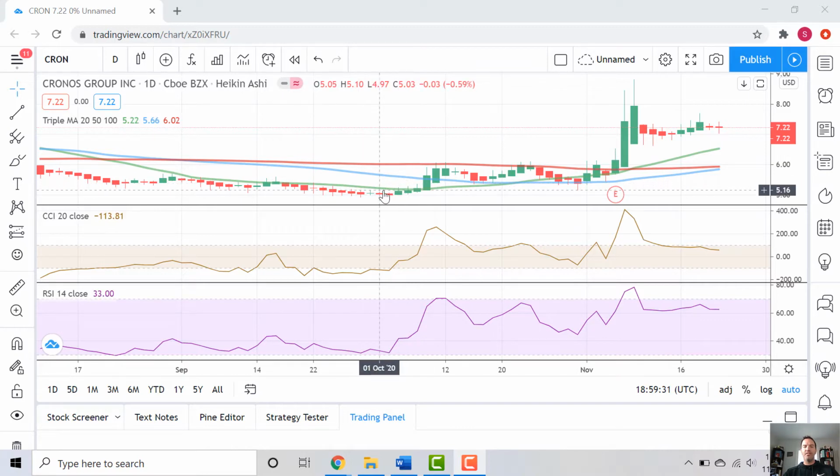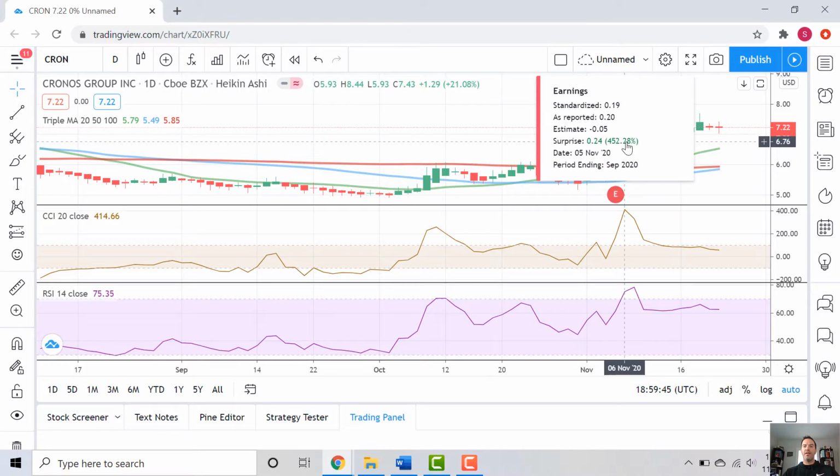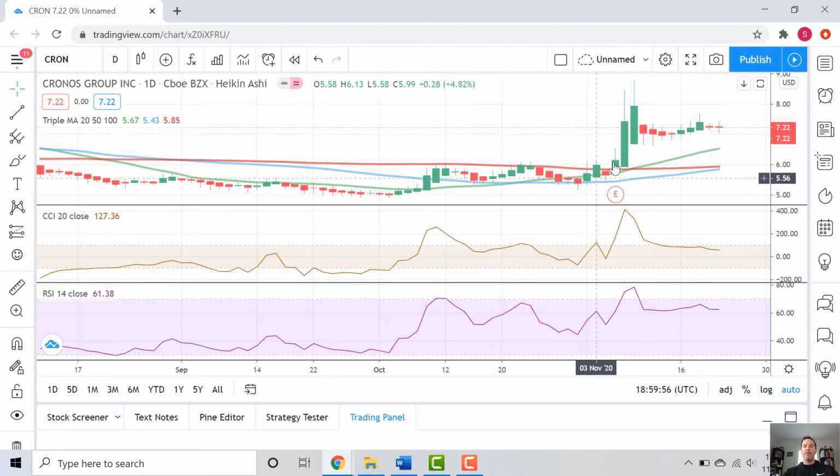You can see the price just in the beginning of October was $5, whereas this week we closed at 7.22 with a couple of big bumps. You'll notice this big E here that happened on this candle previous to these two huge movements. That was their earnings, and you can see that the estimate was to lose a little bit. We came back well above that, 452% higher than estimates. So hence the big bump.